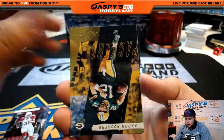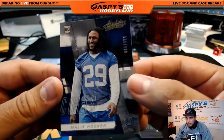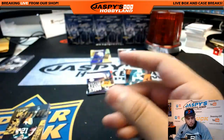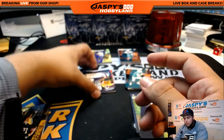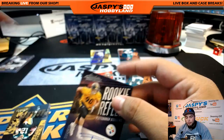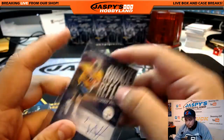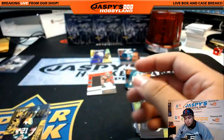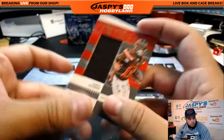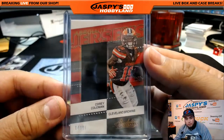David Johnson, Aaron Rodgers, Panini Blitz, Malik Hooker, 45/499. T.J. Watt, 156/400, Rookie Reflex. Corey Coleman, 64/99. Browns with that one.